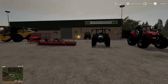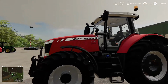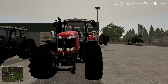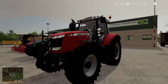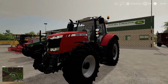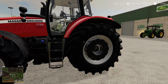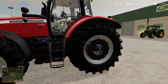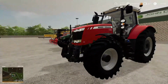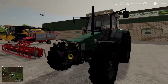Okay, fantastic. So we have got our purchases. I've gone for a Massey Ferguson 7726 to replace the JCB. Not as fast, but this is the 280 horsepower version. I've put rear wheel weights on it as well, and it also has the possibility of having front loader attachments on it.